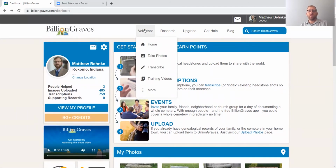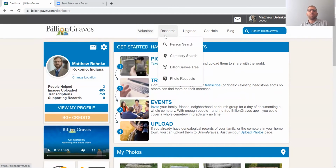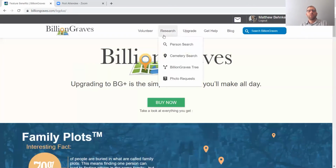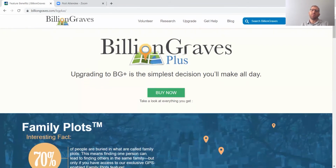So here's the volunteer tab, and again, it gives more information about how to take photos and transcribe. This is the research area. You can do a person search, a surname search. You can search by a cemetery. And then here's the upgrade tab, which is Billion Graves Plus.